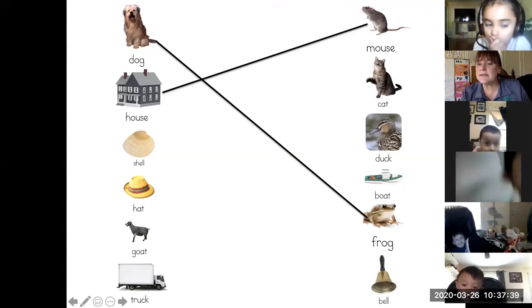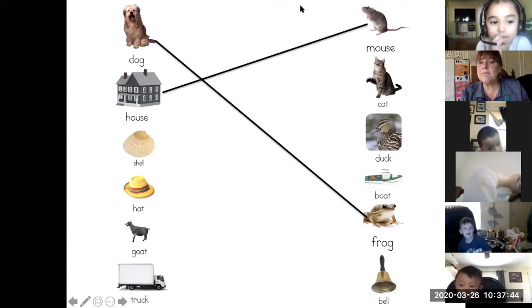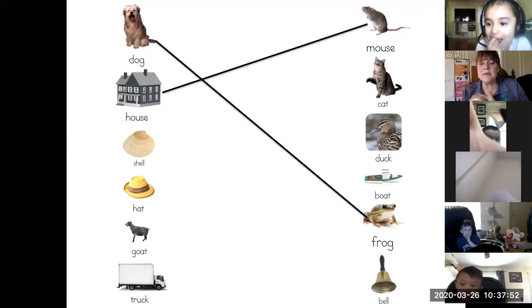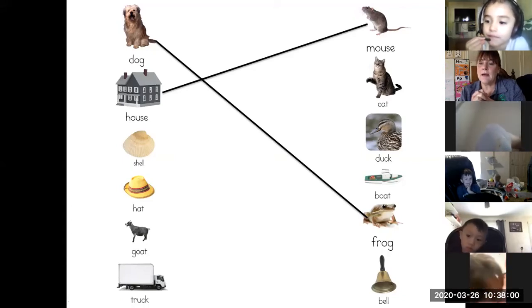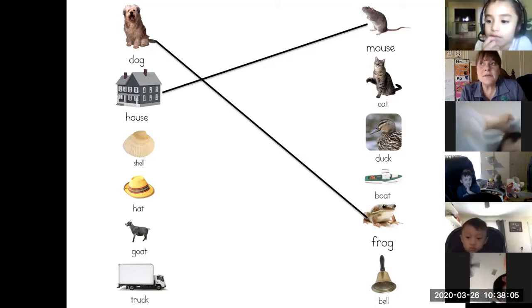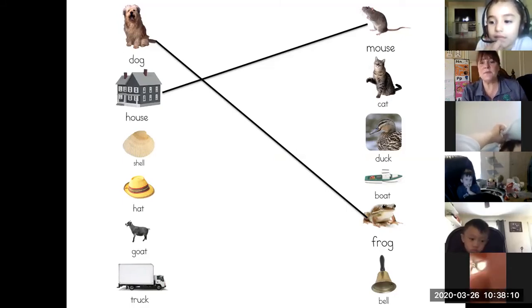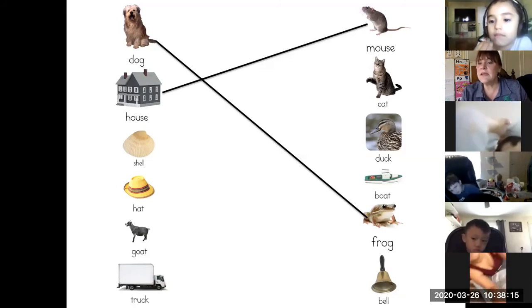How about Jace Rittenhouse? Can you give me another word that rhymes with house and mouse? House, mouse. Remember, these don't have to be real words. They can be made up words. Remember, Dr. Seuss uses a lot of silly words. You can go down the alphabet. House, mouse, bouse, fouse, gouse, zouse. You can just make up silly words as long as it ends with ouse. Can you think of one, Jace?